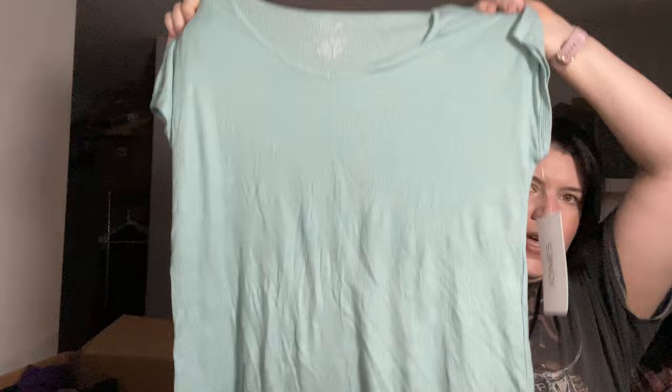We have something with tags on it that retailed for $42. This is Jones New York Sport. Really pretty ribbed scoop neck activewear top. It's coming more minty on camera, but in person it looks more on the blue side than the minty side. That will go to buy sell trade.